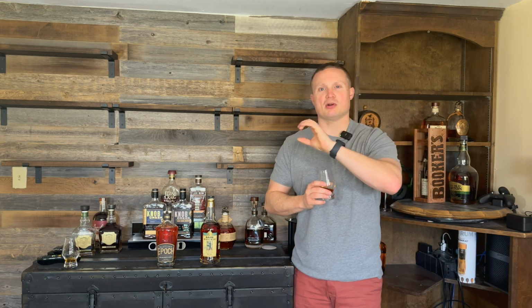It has maybe that vanilla in the background is a bit more of that charred or toasted marshmallow that I was getting on the nose initially. It lingers there for a little bit. It's like the rye hits you, then it moves into that kind of charry, marshmallowy, vanilla-y kind of notes, and then the rye comes back on the finish, and actually it stays on the finish for a while with that rye spice. Yeah, I mean, it's a lot of rye.